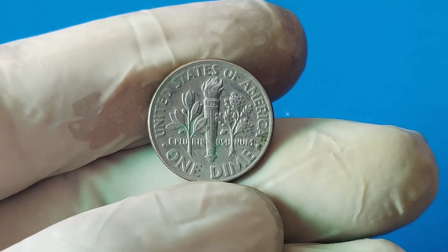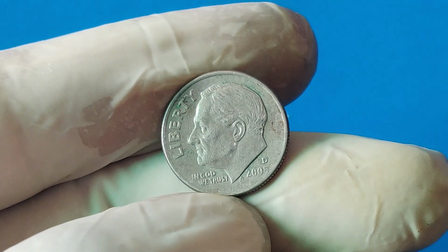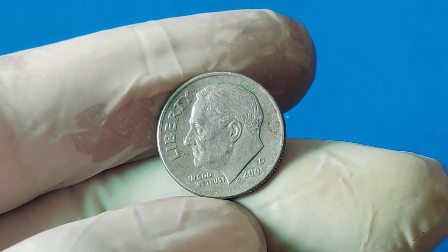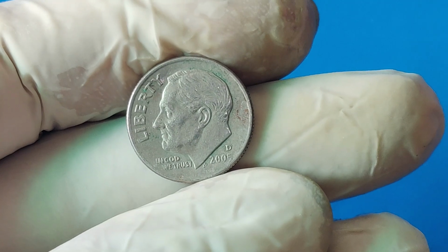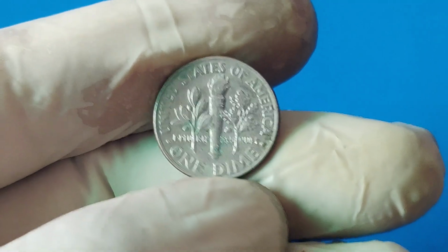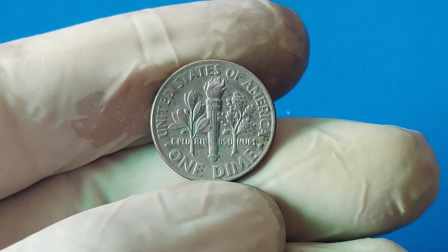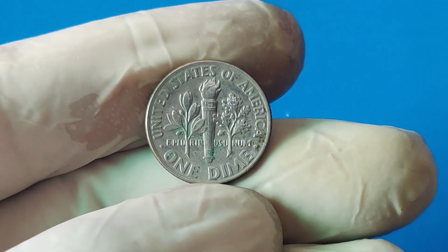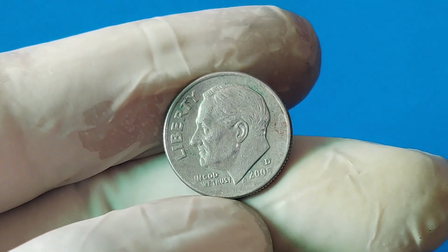When coins like these are found, they are often sent to professional grading services like the Professional Coin Grading Service (PCGS) or the Numismatic Guarantee Corporation (NGC) for authentication and grading. The authenticity of such a coin is crucial because it's easy for counterfeits or altered coins to circulate in the market. The grading process also determines the coin's condition, which can significantly impact its value. The 2015 D 1 dime we're discussing today was graded by PCGS and was given a high grade, confirming its mint condition and adding to its allure and value.